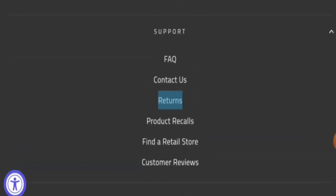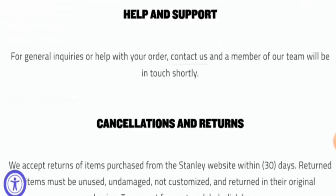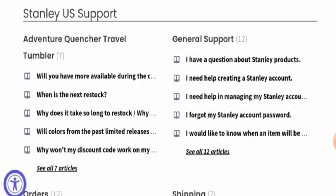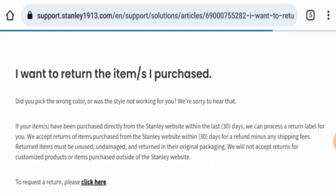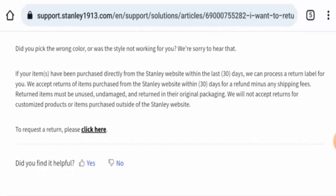So they do have a return page section. So you have to go to the FAQs to check the return policy. Go to the support, then go to the FAQ page section. And here you will find the return policy. And here it is. So here they mention that if you would like to return your product, you can return it within 30 days. And the returned items must be unused and undamaged and returned in their original packaging.